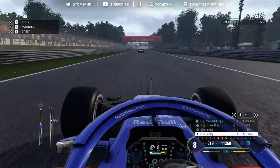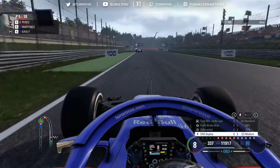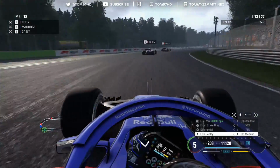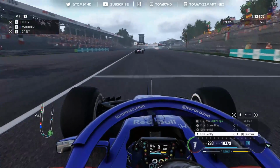I'm just saving the battery. I'm trying to save it for later on. Surely these guys in front eventually will run out of battery deployment and they will have to save, and that is very noticeable when the AI have to harvest energy. So hopefully that moment comes. Either way, I'm going to try again here.